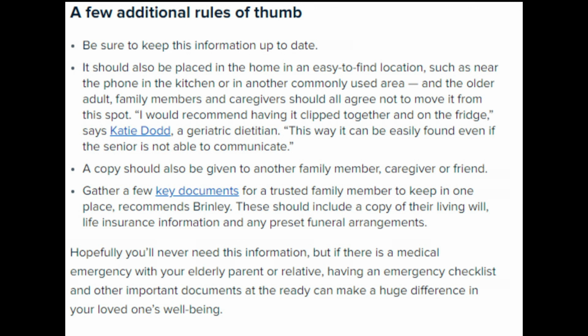Another part that I thought was very helpful: you want to make sure that everyone in your household agrees not to move it from whichever spot you put that sheet. So if you have it on your refrigerator, or in a vial, your whole household agrees not to move it, so we know for a fact it's in one location. So hopefully you would never have to use it, that you don't have that type of emergency or a fire.